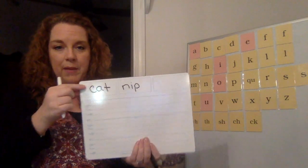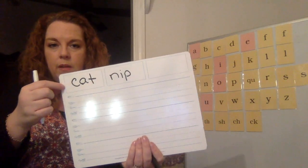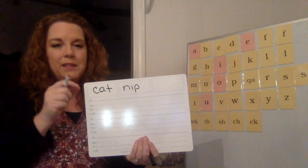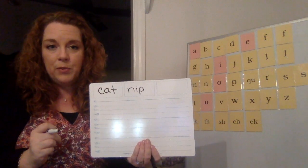Oh, and by the way, I was going to point out, you guys have always asked me in class, why do we have these boxes up here at the top? It's for syllables. If we were in school, you would be using them this week. So we're putting these inside of syllable boxes to help us with this word.